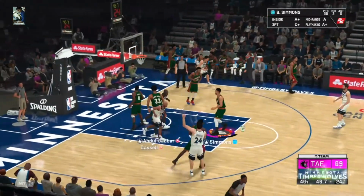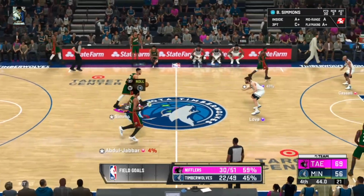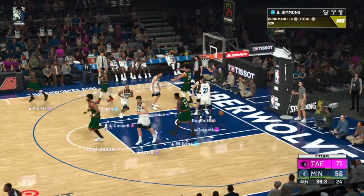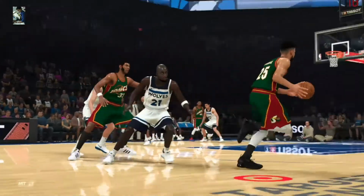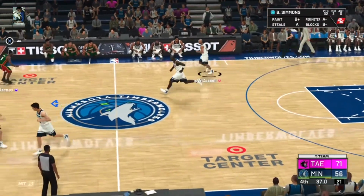Cassell against Arenas. Cassell gets the bucket. Guys, a good chance for them to slow it down. Yeah, they definitely should use some clock here. Here's Simmons. Oh, and the jam by Ben Simmons. That one's going to be the final dagger, and these guys can now celebrate. As well as they should. I mean, they've really earned this victory with all the hard work they put in tonight.